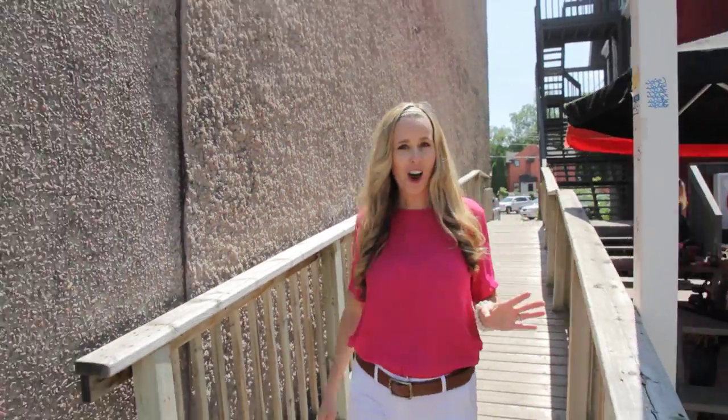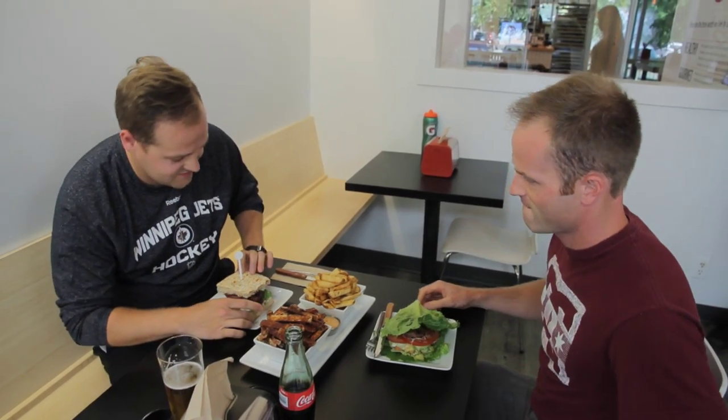Now, when I think of a summer breeze, I think of a cool, refreshing cocktail. However, others think of a juicy burger topped with pineapple and avocado salsa. Where are you gonna find this juicy gem? New Burger. This looks so good.